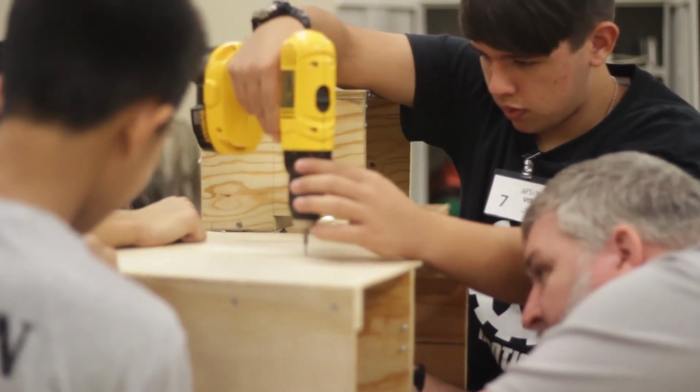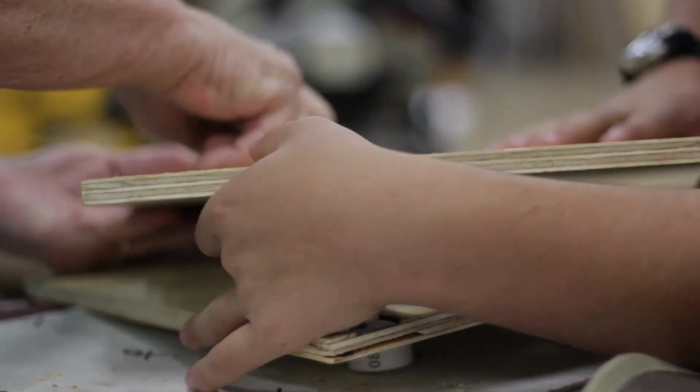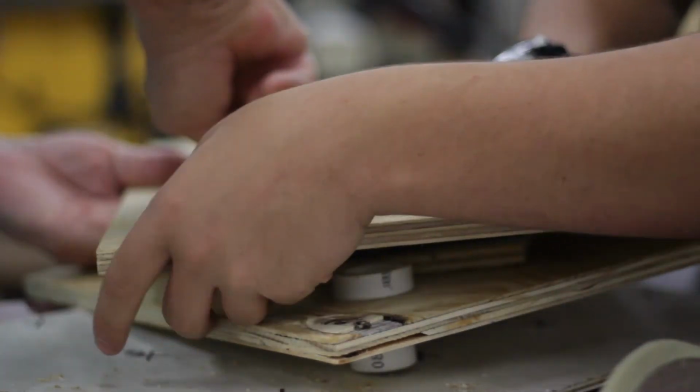I'm in the build team, and I picked that because I feel most comfortable in it, and it comes most naturally for me. I can process the information that they give me a lot better than if I were in programming or PR, and I would just get confused. Well, we've run into quite a few problems, but we managed to resolve them pretty quickly, and we are on schedule with the robot.